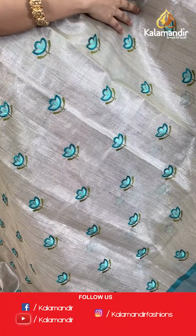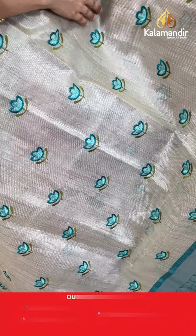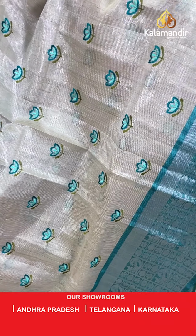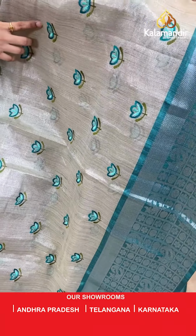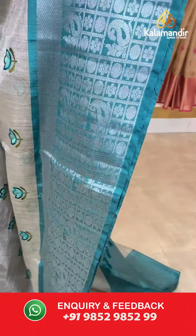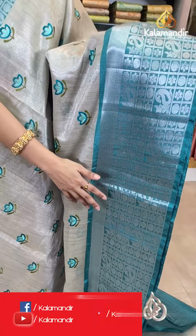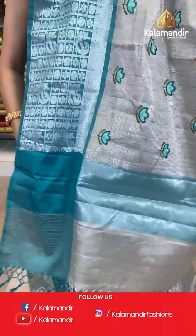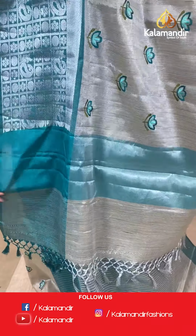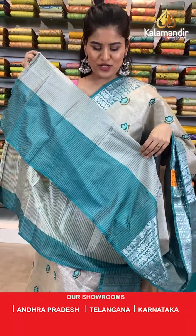Let's move ahead and check out another beautiful color combination. The color combination for this saree is silver and green color. All over the body you will find floral work, some cute little green color flowers. And if you talk about the border, we have a contrast border where you will find silver zari work with a beautiful contrast pallu along with tassels. And this saree is paired up with a contrast blouse along with the border.